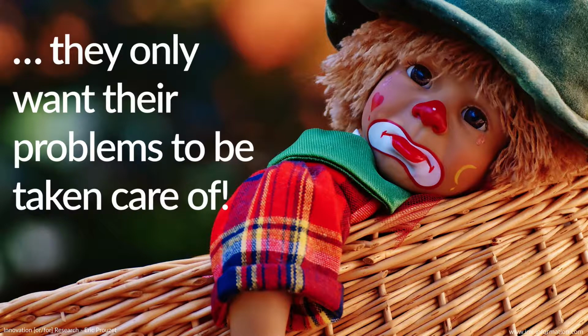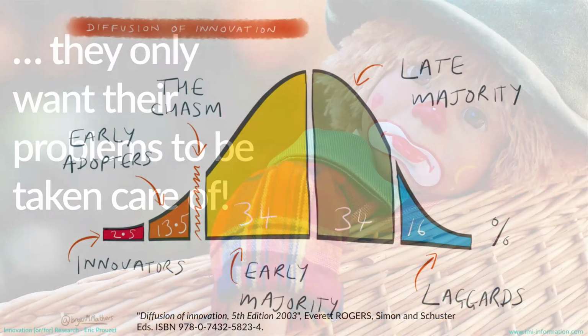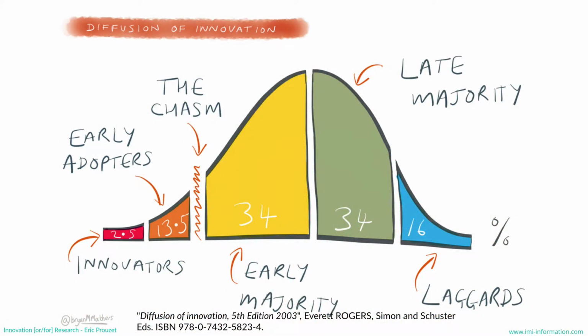This is why we must always think about what is the problem and who are the people who want to see it fixed. Here I present a famous curve that was presented by Everett Rogers in his book Diffusion of Innovation. And this is the curve that displays the evolution of penetration of an innovation in the population. We go from the left to the right.